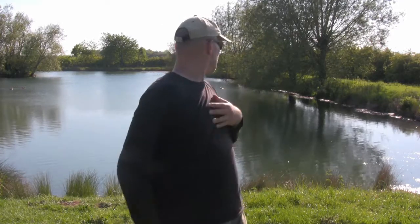Well guys, as you can see, we're back where we started. The ghosties are eluding me up there. They've all pushed out towards the island. The wind's picked up, it's blown right into my face. All the float is just drifting in. It's become pretty much impossible. So I've come down to this bay, as I say, where we started. There's a few carp cruising around here. We might be able to get one out just before we go home. Let's get a bait in the water.